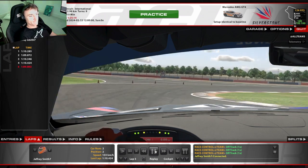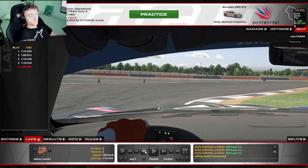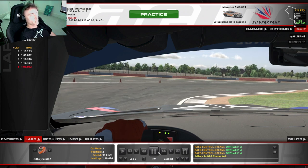I was having trouble through this section. I was actually running the sprint open when I was practicing. Okay. So this setup's just not very good that we're running now. Well, actually, it's more comfortable because the back end would get real light here. Okay. I was spinning a lot through here. Right. Maybe that's where that lift comes from. Okay, no problem.